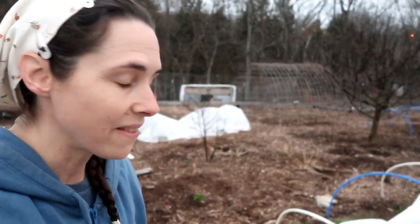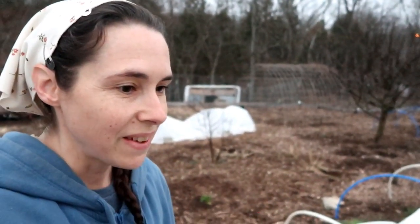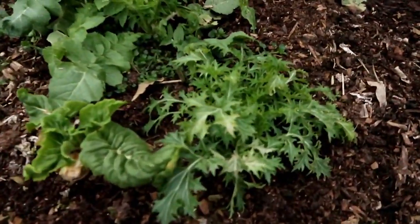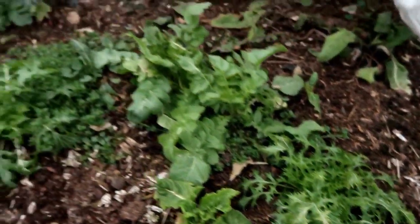I'm out here early this morning before the chickens get into our garden to check on these low tunnels. I haven't checked them in weeks and we've had some super cold temperatures, so I just thought pretty much everything was gone, but it's not. I'm so excited. Look what's still growing in early February under our cover.